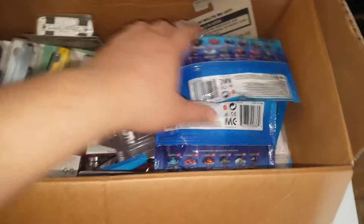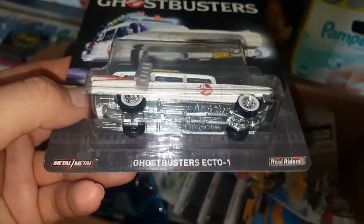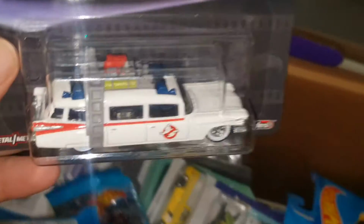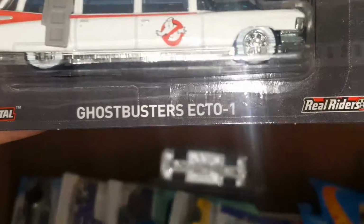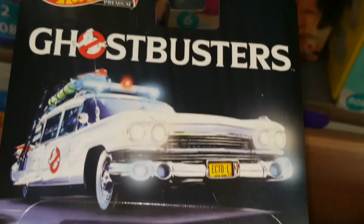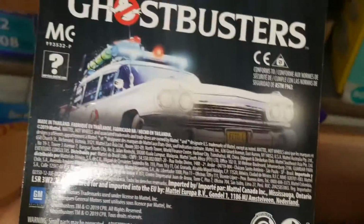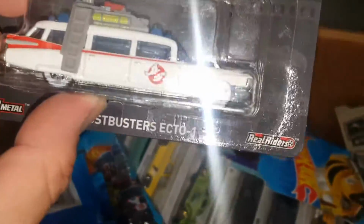I don't get those. Ooh, another good one. This is a beauty. I love this one. Ghostbusters Ecto-1. I've been wanting to get this car. And so thank you for hooking it up, Super. There's the back. Awesome.